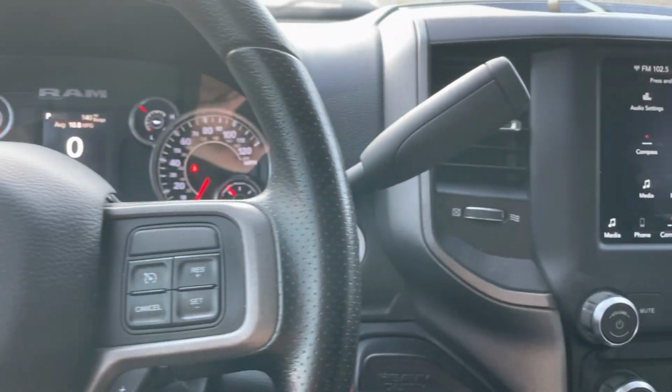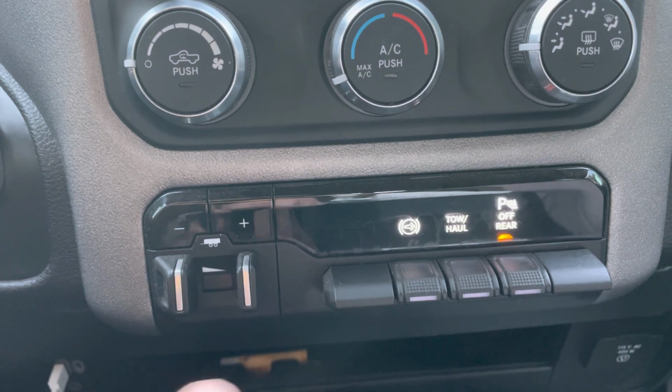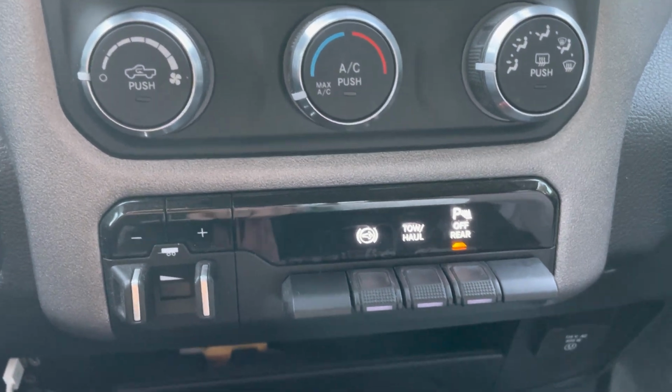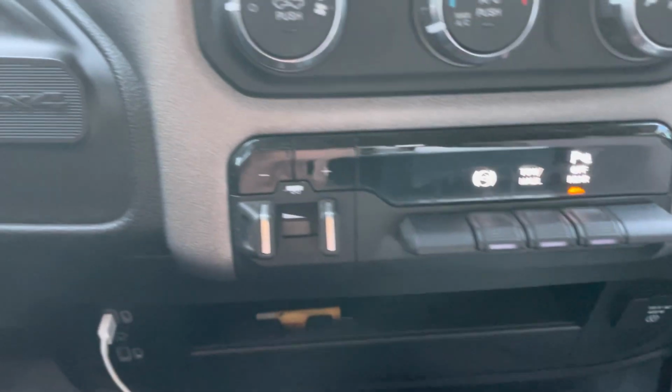Really nice sounding truck. See, down here you got trailer brake, tow haul. That is for the rear sensor. It's nice to turn that off when backing up to the trailer. Always forget to do that.